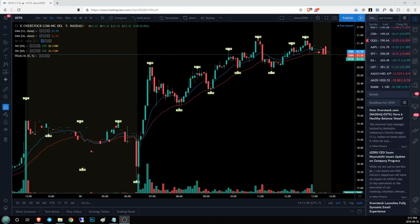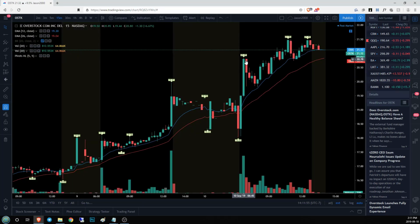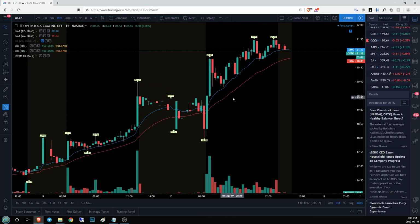Another opportunity that was presented was on OSTK. OSTK was on absolute fire out of the gate. We had an extended 15-minute bull flag. Probably too aggressive for me to have played as a bull flag, but we hit that EMA 12, we found support, and then the rest of the pattern really develops out of that.